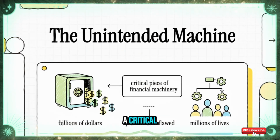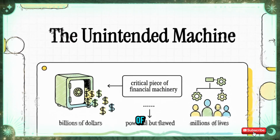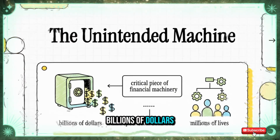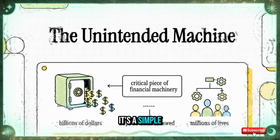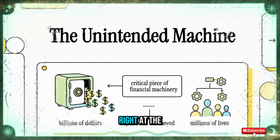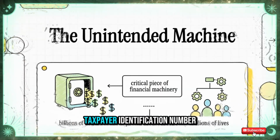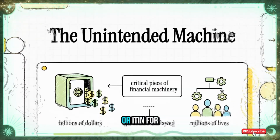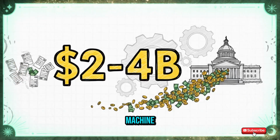Let's talk about a critical piece of financial machinery that you've probably never even heard of, but it moves billions of dollars and it impacts millions of lives. It's a simple 9-digit number right at the heart of the US tax system, called the Individual Taxpayer Identification Number, or ITIN for short. So, just how big is this machine?